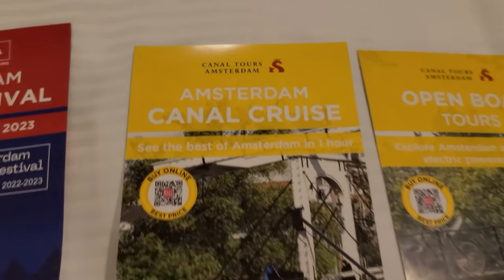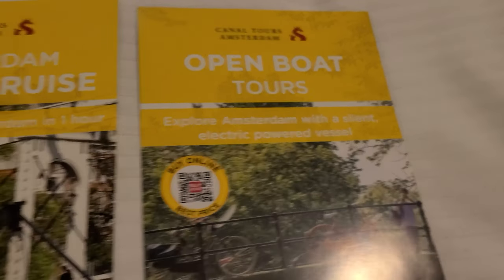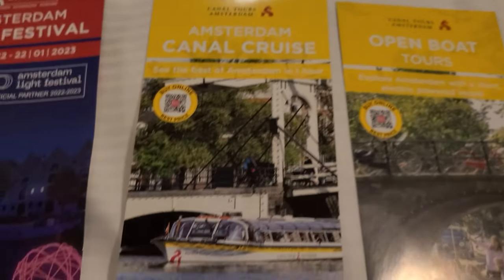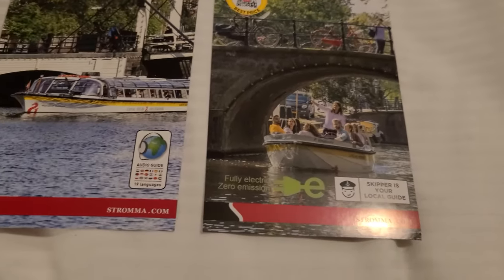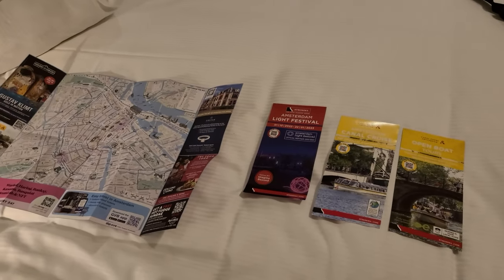And we're going to be doing a canal cruise. I think I scheduled an open boat tour. And the tour is for the Light Festival. Now, in case of bad weather, I think they will substitute a covered boat. But I've scheduled an open boat to get better camera views and things like that out the windows. But those are the brochures I grabbed.